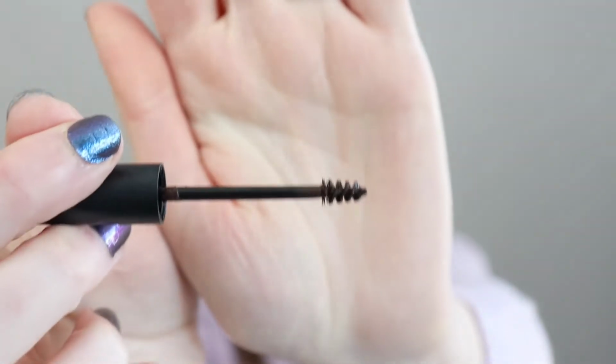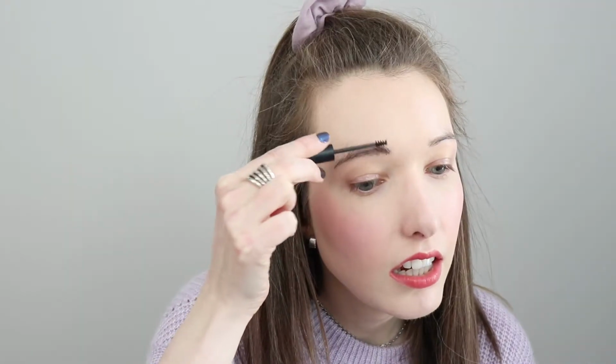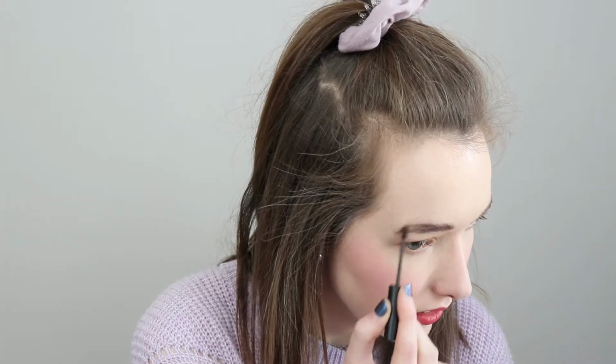I do have it in my brows currently, but I'm going to insert a demo of me applying this product. First off, the brow applicator is really nice. The brush on the brow gel itself is nice and small, which I very much appreciate because that allows you to really get the brow gel where you want it and not have it kind of going outside of your brows, which is a struggle I have with some brow gels.